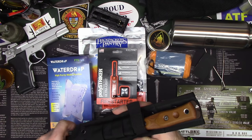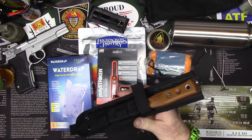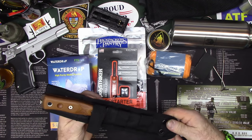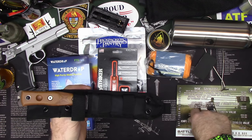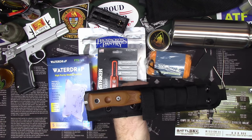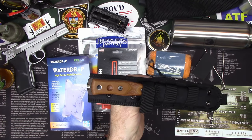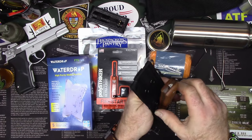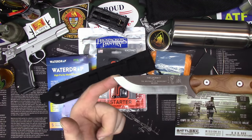And of all the fixed blade knives that I have, my three favorite knives have all come from BattlBox. The Gerber LMF, the Tops Cub, and now the Tops Bushcraft Fieldcraft knife. This one is an exclusive color to BattlBox.